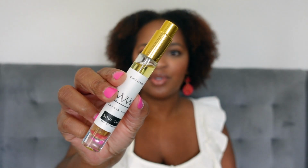I know it's a better way to try a fragrance that you may be unsure of if you don't want to go the sample route. But honestly, I put it away and I just don't think about it if it's a travel spray for me. So let me know if any of y'all do that. But this is what it looks like. I think it actually looks really nice. And again, this is a small business, black owned business.